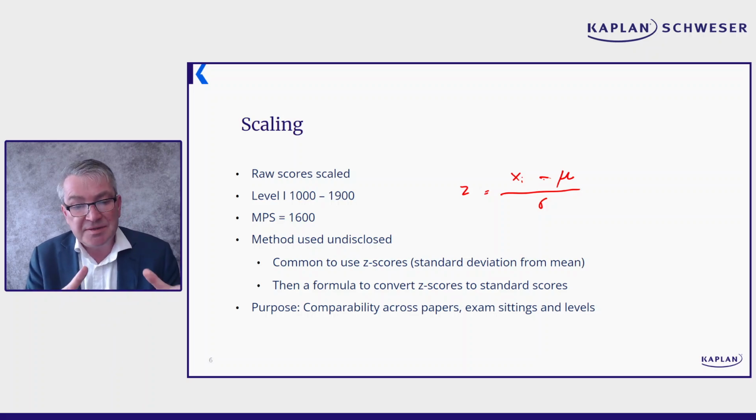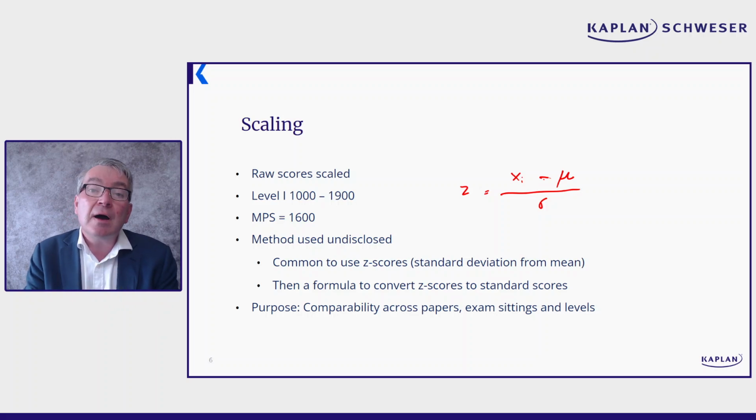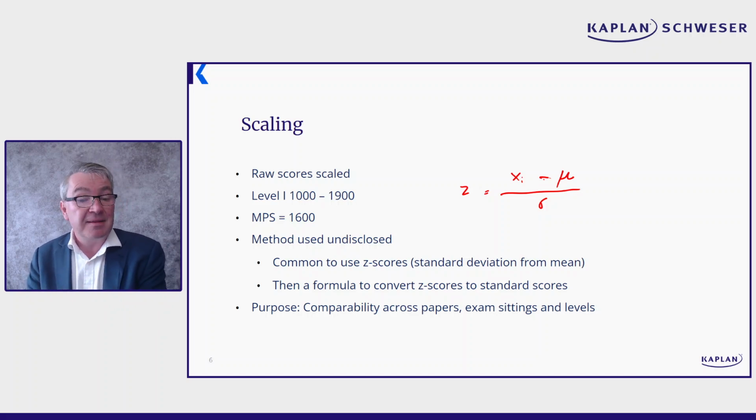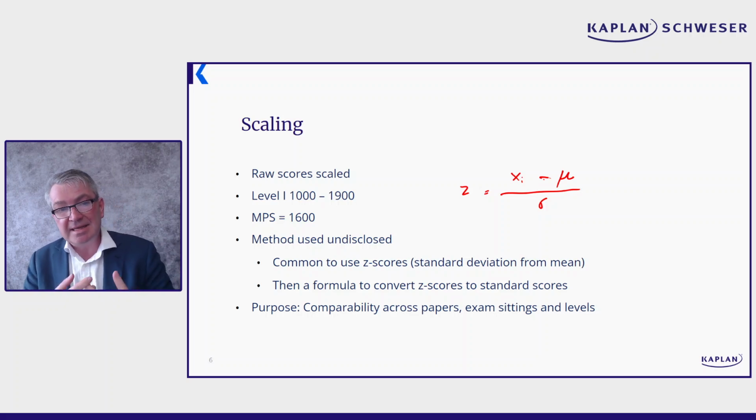What they'll then do is use a formula to convert from a Z-score into those standardized scores from 1,000 up to 1,900. So the whole purpose of this is to make sure that your score is comparable with all the other level 1 candidates, regardless of the version of the paper that they sat. So it gives you comparability across papers, exam sittings, and levels.